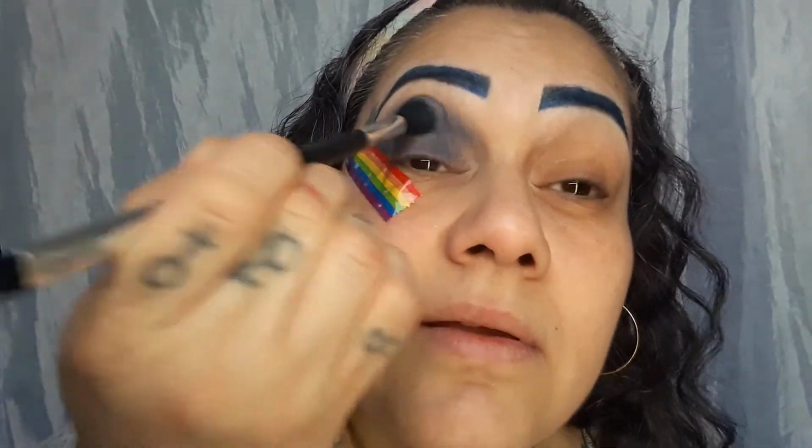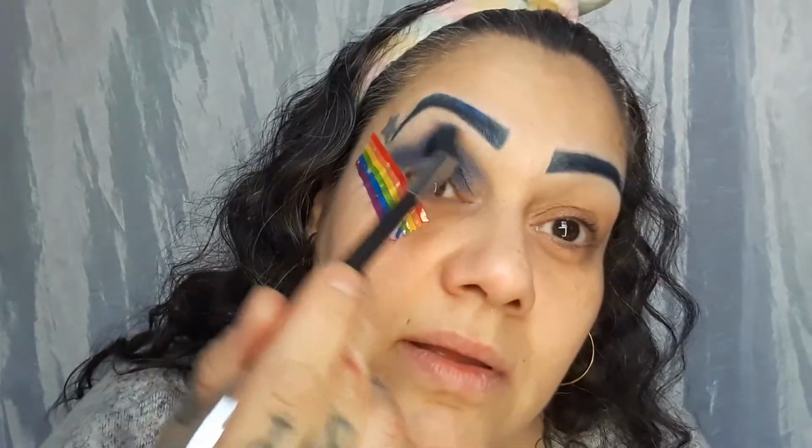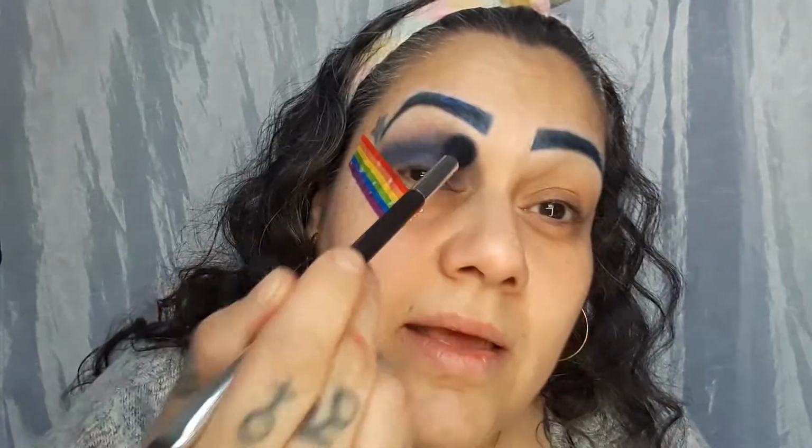So as you can see, I've been rubbing and patting. Okay. Just to get the color that I want. And I'm putting it all over my eye. Yeah, I don't think this is what monochromatic means, but it's just using the same color, or the same shade of color. But in a range, I think, I don't know.